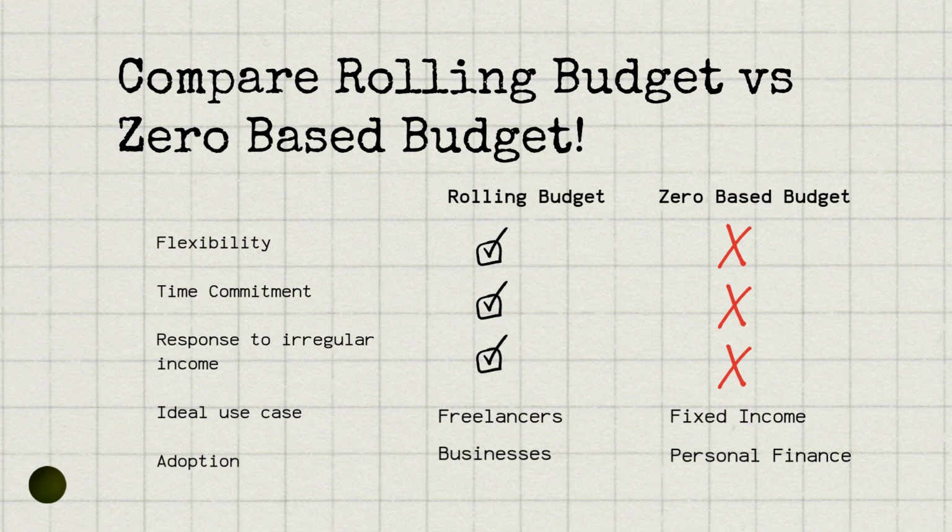You budget everything down to zero, but that's not the case for the rolling budget. You roll over from one month to the next, you carry it forward, okay? Then for the rolling budget, you need to do a monthly review. But for the zero based budget, you will start from zero. You redesign it from zero again. I hope you can understand.